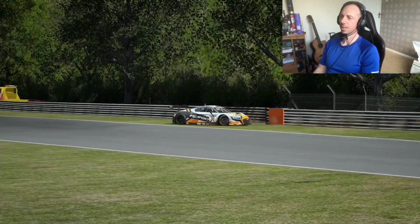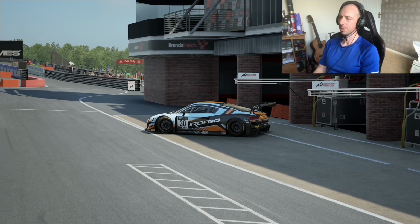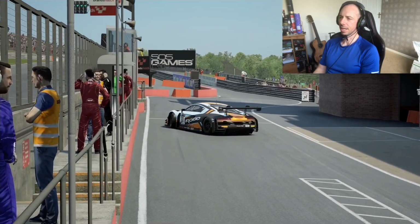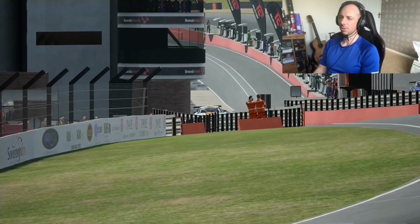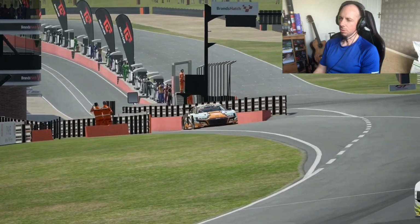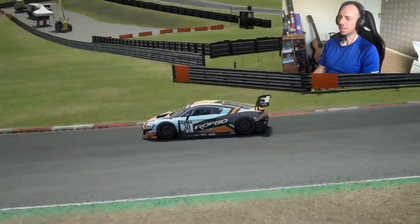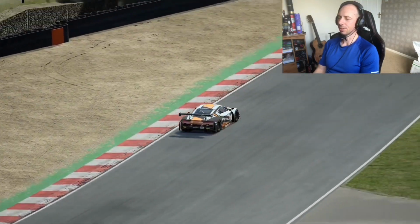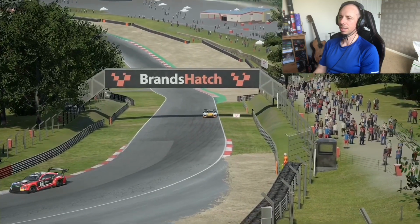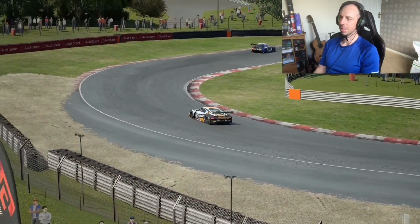That corner there really is the biggest issue with the setup. It's just trying to find the grip through that corner to be able to take it almost, I won't say flat out, but carry speed through there with confidence. Getting the braking right for turn one, again, that's just something that will take time to master. And all these things take time to master, they really do.